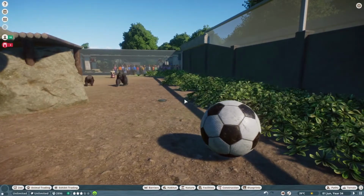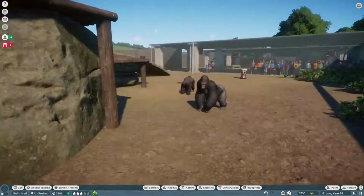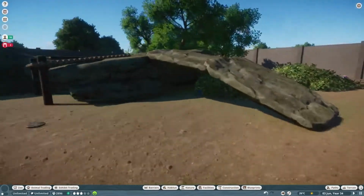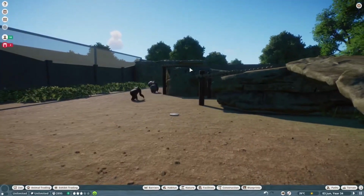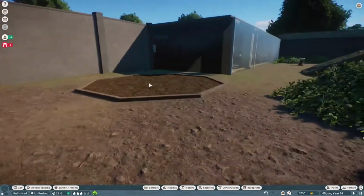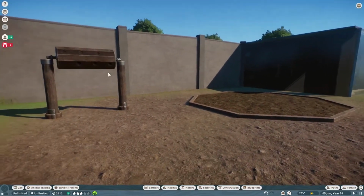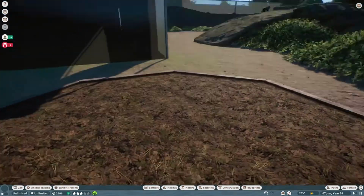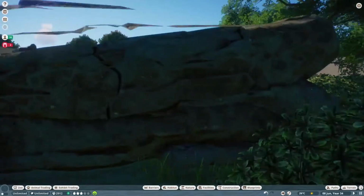They have actually a ton of toys. Apparently they love their toys. We got a giant soccer ball. We have a drum. We have a tire up here, which we'll take a look at, and this. There's two food items that they do. It's a foraging thing and a spinning barrel thing. They have been using the foraging pits personally. I think that's their favorite one.